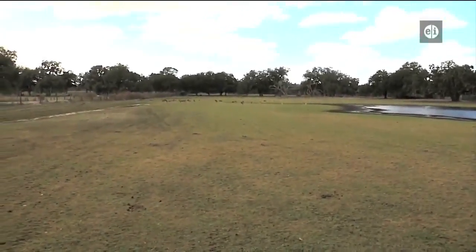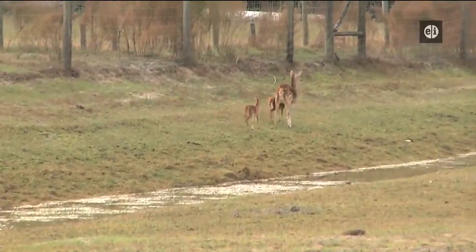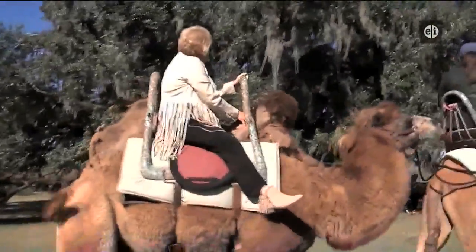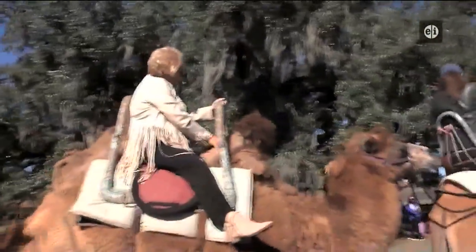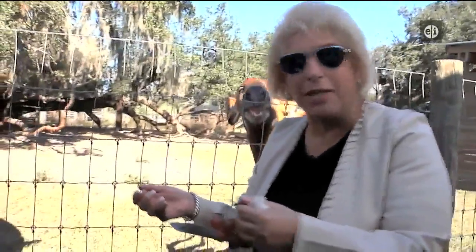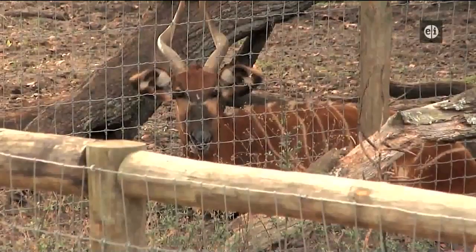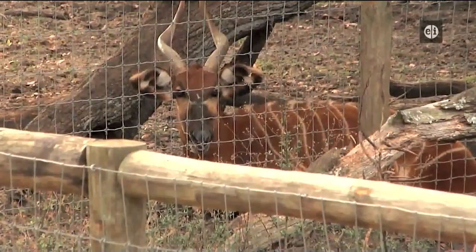Whether you get around on a big safari tour vehicle or ride on the back of a camel, you are right in their environment. Is this fat cartilage? What is it? This is fat. You can't get this from looking at a computer. You have to be out here. Our first encounter, giving a little snack to an antelope.